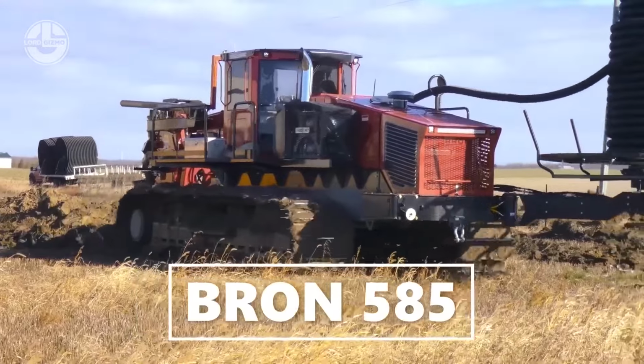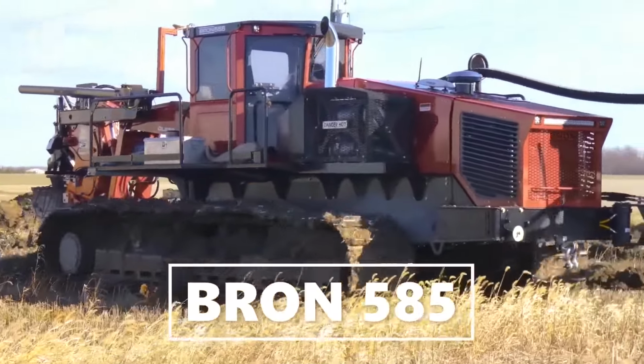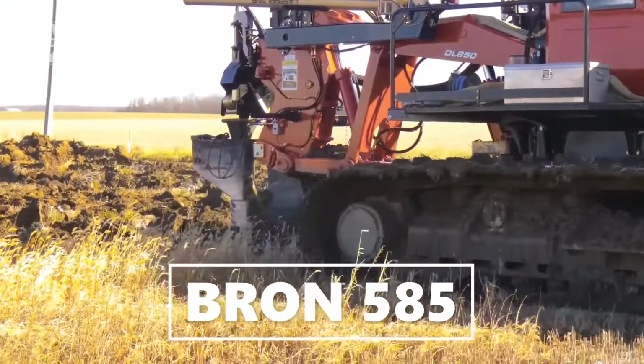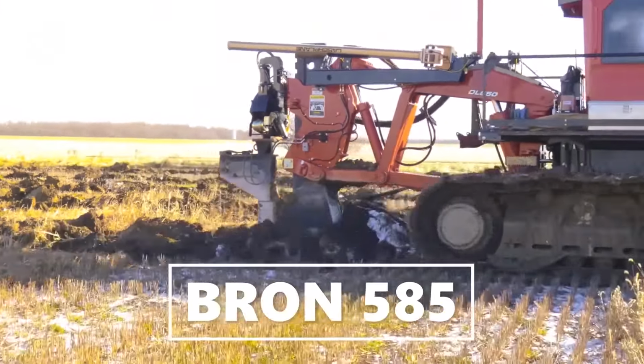The Braun 585 features a heavy-duty cutting blade and a plunger plate that aids in maintaining a constant depth of cut without compromising tool life. It boasts a 536 horsepower Cat engine and can work in various soil conditions.